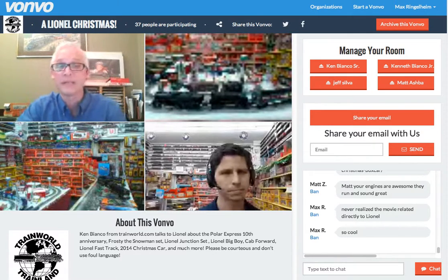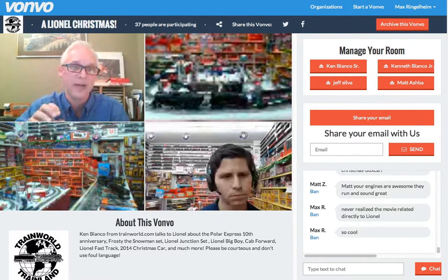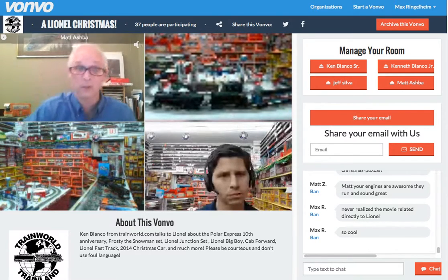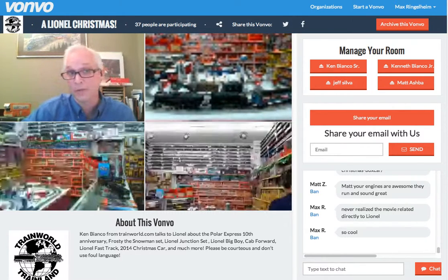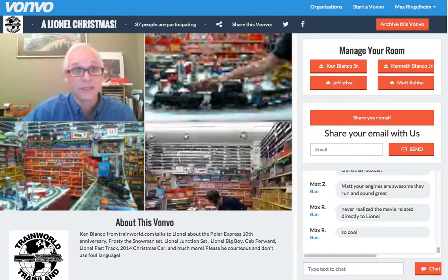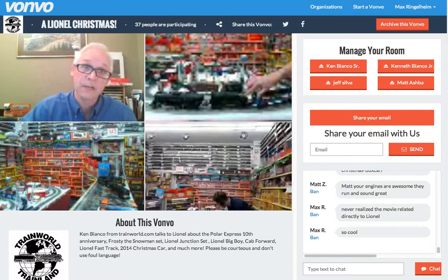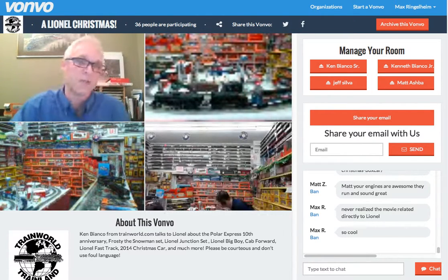Now, as far as the differences that you had mentioned, Ken, you do get the original higher details that are on this engine. So, for instance, on that locomotive, you'll have the separately applied metal handrails, both on the locomotive as well as on the tender, as you see along the sides there. And decoration-wise, they're very similar to what you see with the classic Polar Express from the movie.